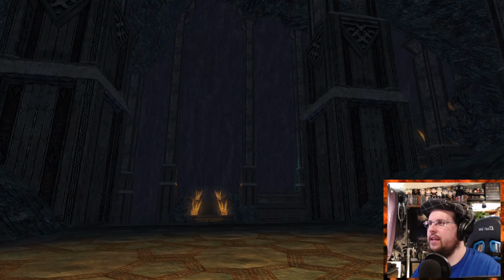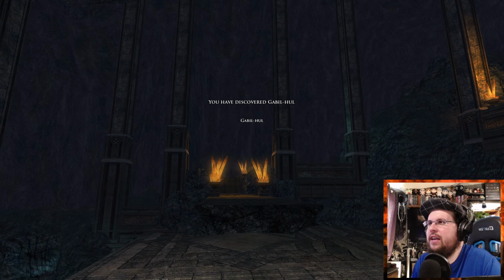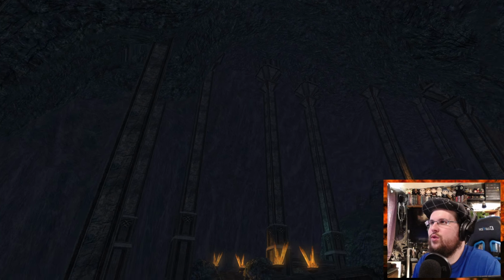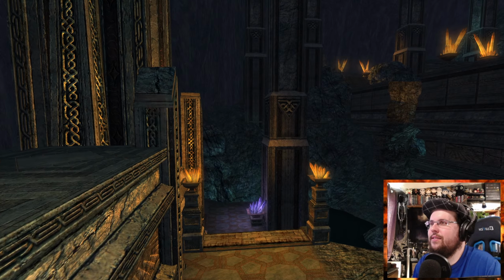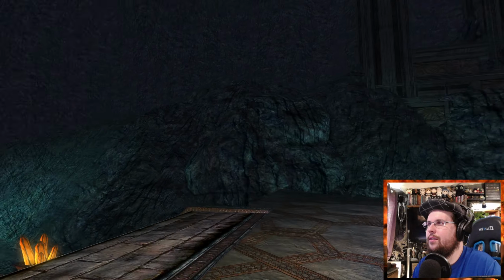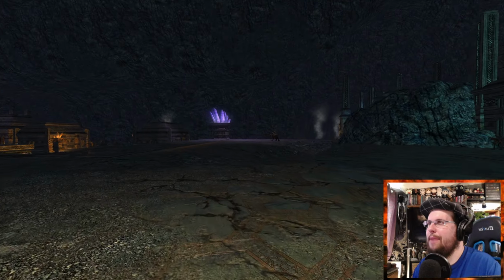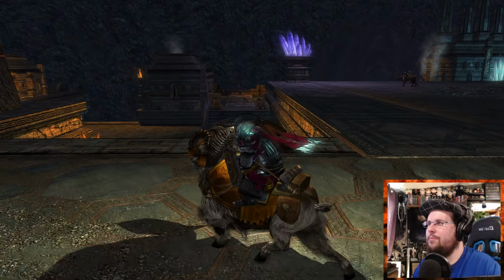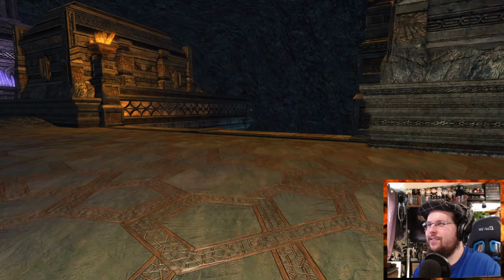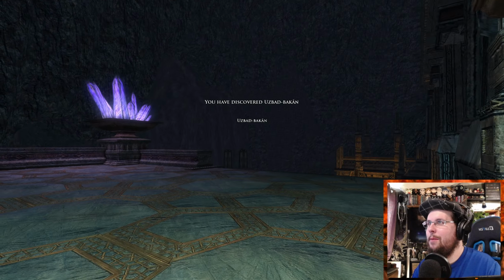Oh wow, look at this room. It's crazy to me, like this part of Moria, you rarely even come in Gabil Hole, this area, and yet it's huge and magnificent and awesome. So cool. There's an orc. I ran him over. Well done, goat. I'm proud of you. We run over all enemy combatant orcs. You have discovered Uzbad Bakak.